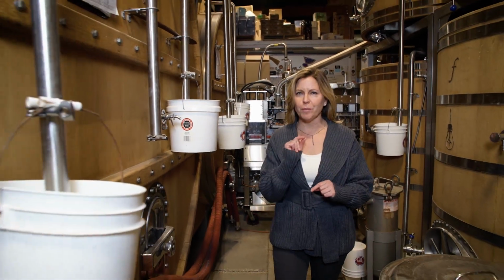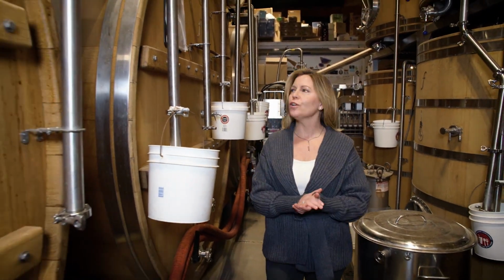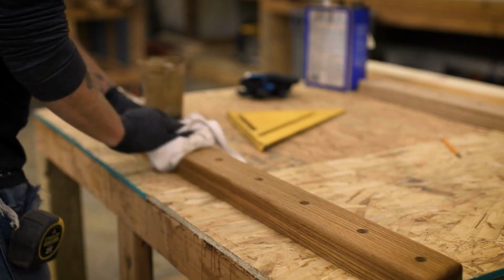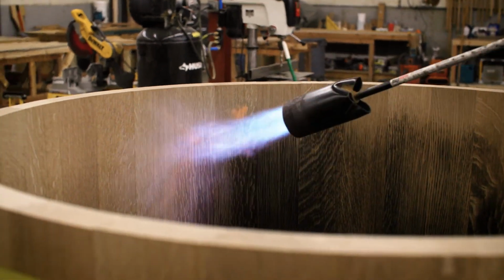Foeders, yes, you heard me right. Foeders are traditional oak casks used to age beer, and at Foeder Crafters of America, they custom make these oak barrels for brewers across the globe.